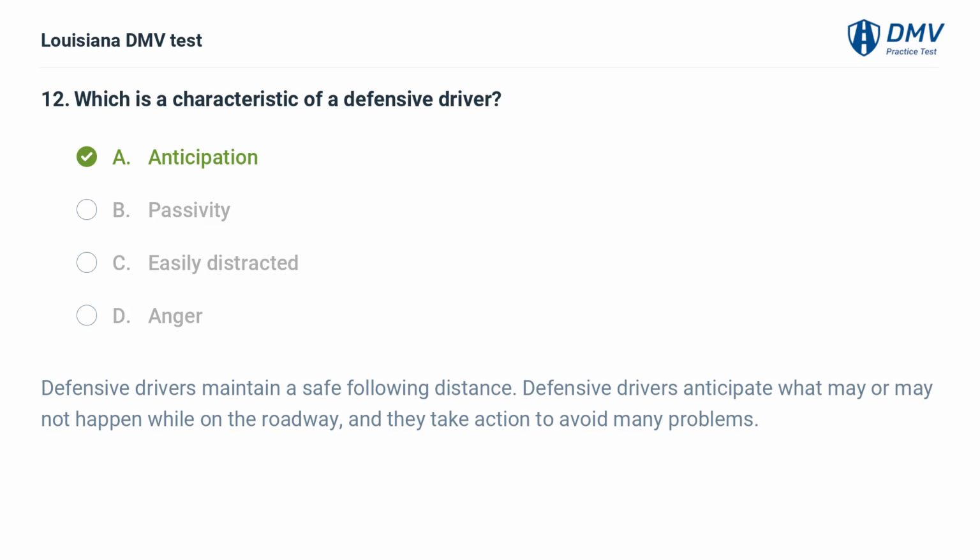Defensive drivers maintain a safe following distance. Defensive drivers anticipate what may or may not happen while on the roadway, and they take action to avoid many problems.